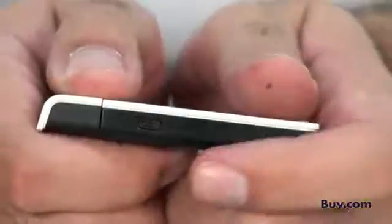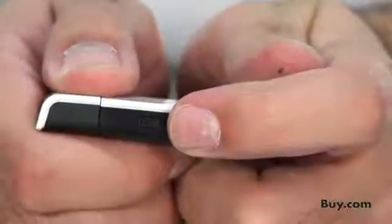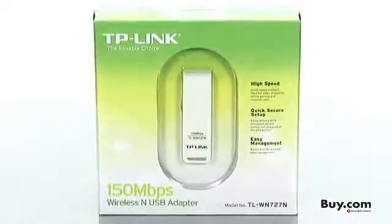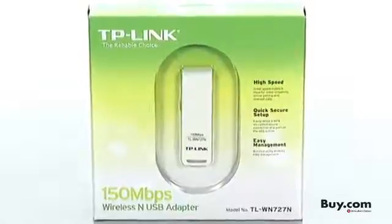It also features a quick security setup button that allows you to set up a secure wireless connection without the hassle of configuration.